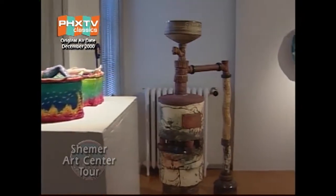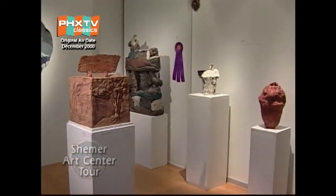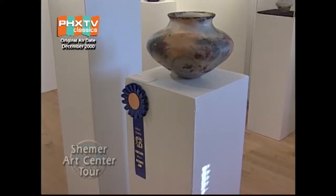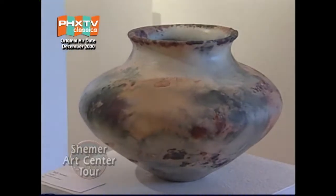And I see you have quite a large ceramic exhibit. What's the theme or the title for this show? The title is Pathways 2000, and this is our annual ceramic show during this time of the year. As you can see, there's ribbons in there. So the show was juried by a judge. We have both functional and non-functional pieces, and it's quite a beautiful exhibit.